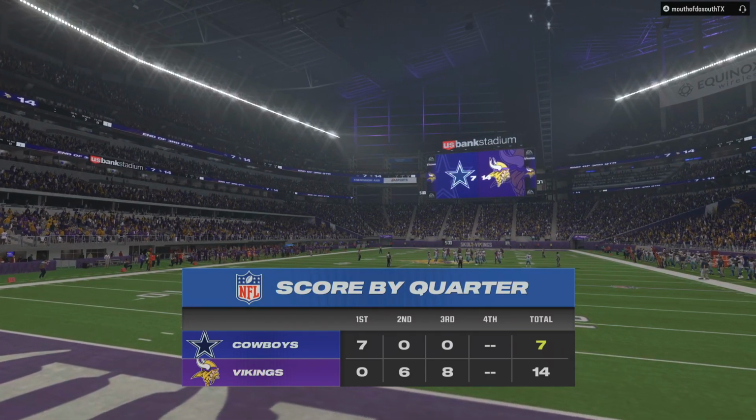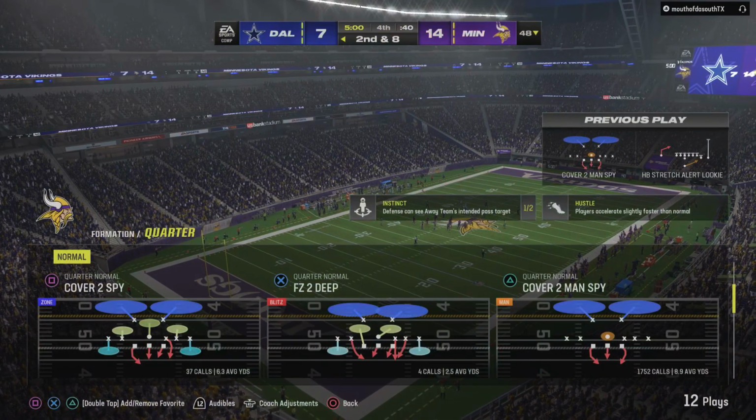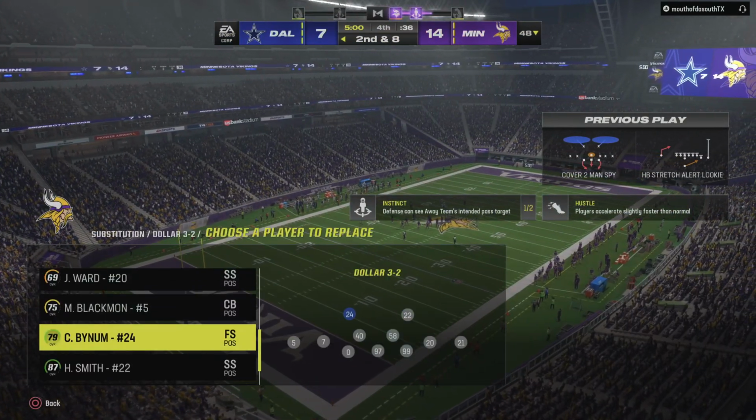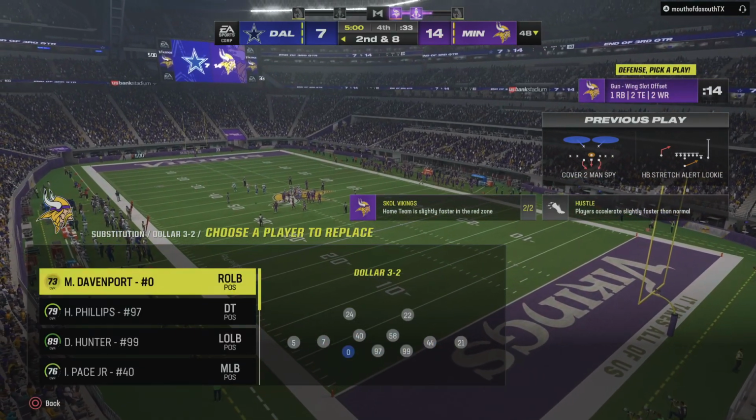You are watching the NFL on EA Sports. And we return, welcoming you back to Minneapolis. It's the Cowboys in possession of the football, but they trail here as we begin the 4th quarter of play.